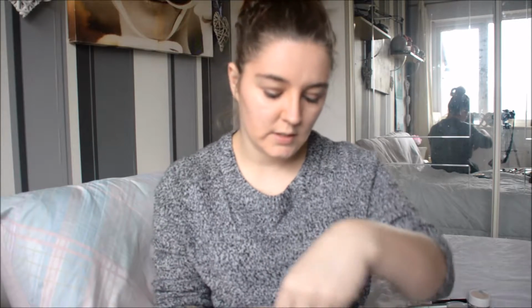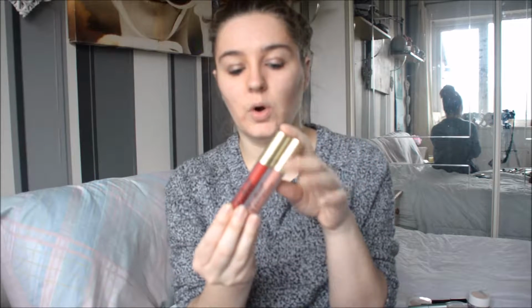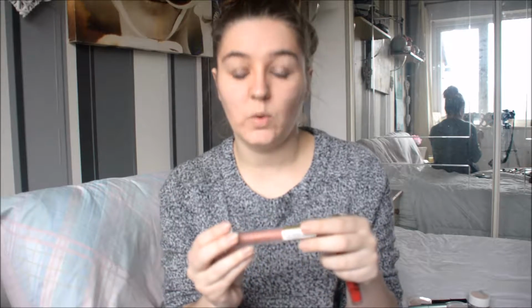I then sometimes use a lip colour, depending on what I'm fancying. My favourite ones at the moment are the MUA velvet lip lacquers, which are these. Now I brought two out to show you, only because I either go for a red or I've started going for a nice nude colour. In the red I use Reckless, which is the most beautiful red, and in the nude I've gone with the shade Tranquility, which is really nice for an everyday look. So in this video, instead of showing you the red, I'm going to show you the nude.